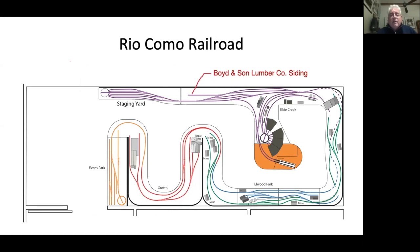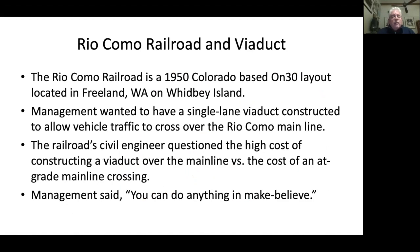Exactly. All right. Well, there's a lot of people coming in. This is to give you a view of what the Rio Como Railroad's all about. And I'm going to move ahead here, one slide. Come on. All right.